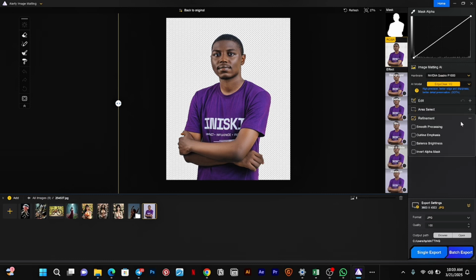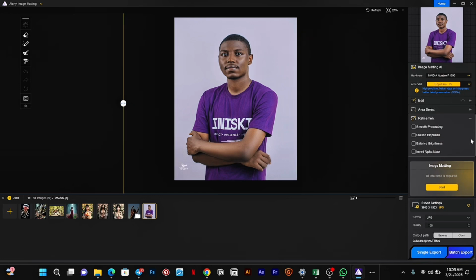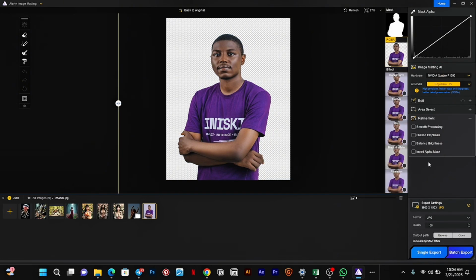And then we have refinement. With this refinement, I can actually work on the outline, emphasis, balance, invert, alpha marks. I will need to click on start, right, which is something you can just explore by yourself. I do not want to go into all of this, because I don't want this video to get too long unnecessarily. Now to export, pretty much I think that's it.